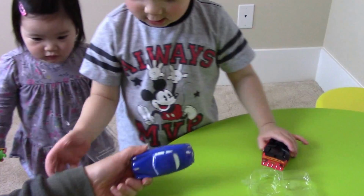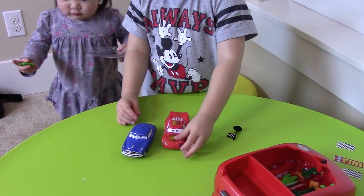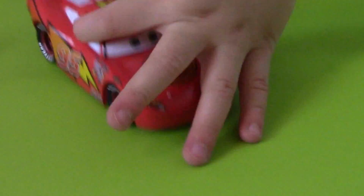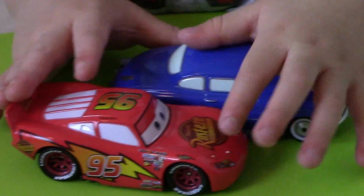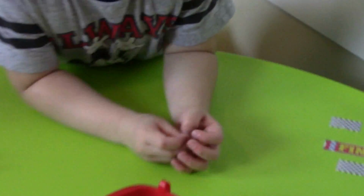What color is the McQueen car? Joshua, what color is the McQueen car? What color is that? Red. How about the other car? What color is the other car? Do you like the toy, Joshy? Yeah, I like it. Do you want to try the launching pad? Yeah. Okay.